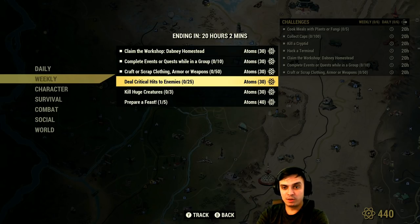Deal critical hits to enemies. Woohoo! I'm gonna do that with a pistol because my AP is very long using power armor. But anyway, very easy. You initiate VATS, you hold your critical, and once your critical meter fills, you initiate critical. That counts as one. Obviously, if you're a bloodied build, you'll do this in seconds.